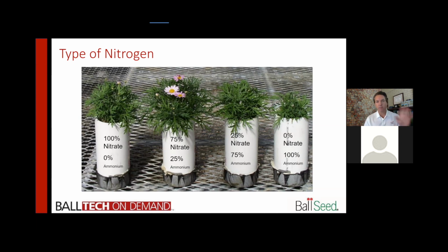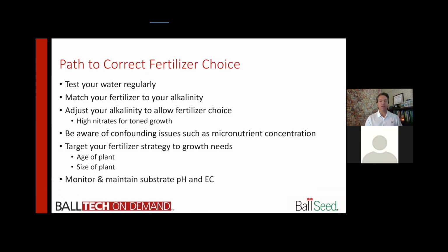Okay, so we talked about a lot today, but let's review that path to the correct fertilizer choice. Test your water regularly, at least once a year. If you've got a brand new well, I would check it several times a year because it will change. For those of you with shallow wells, rainfall from the season can really affect some of the parameters in there. So test your water regularly.